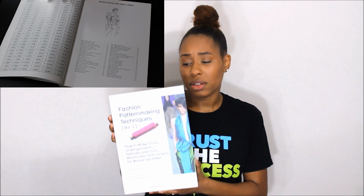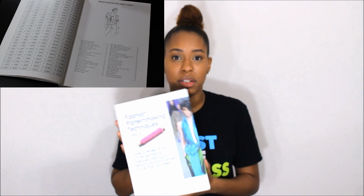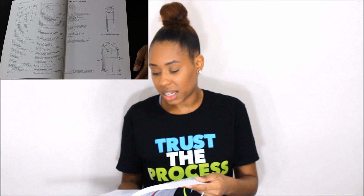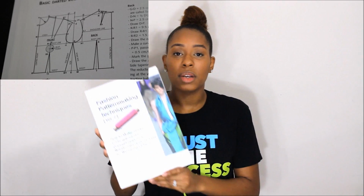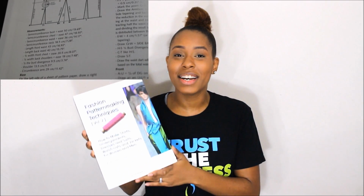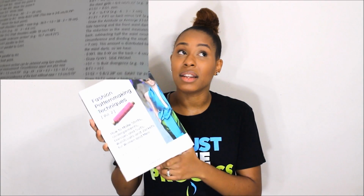And they also have draping techniques in here, and I feel this is pretty much a fashion designer's staple. This should be a staple in their library because it really has amazing tips, and it breaks it down almost like when you watch me do patterns on my videos. It literally breaks it down step by step in this book, where they have the points. It's almost as if you're being taught in fashion design school how to create these patterns. And I love this book.